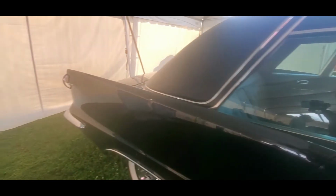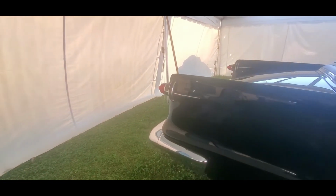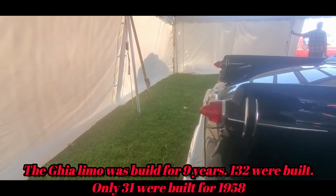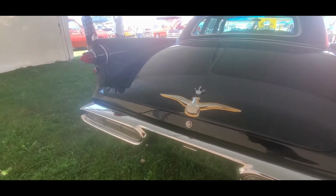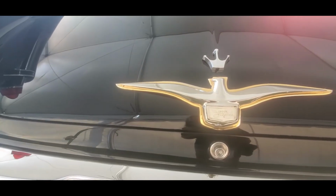I'll shoot from the other side so you can see it better. Has all the styling cues. This was over $15,000 in 58. Only 132 were made. That's it. And that was over the whole lifetime of the Crown Imperials.